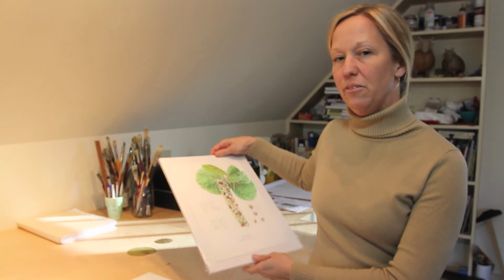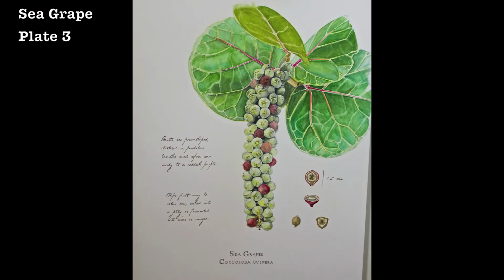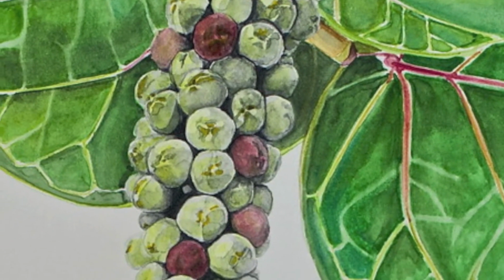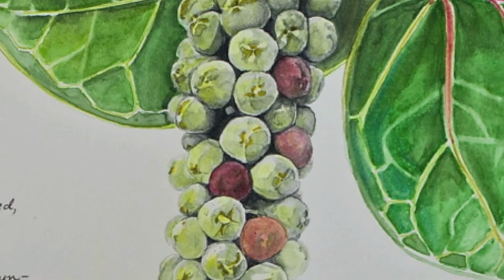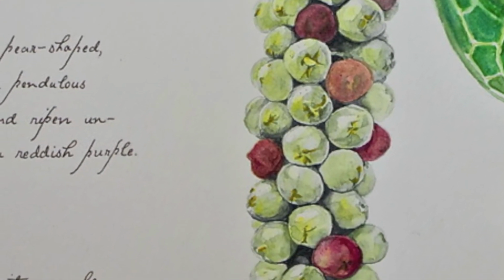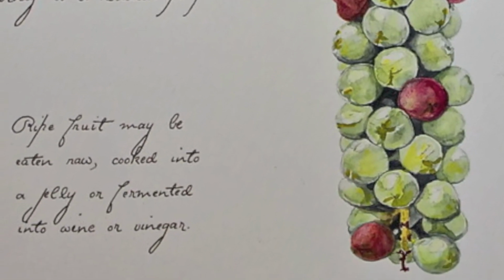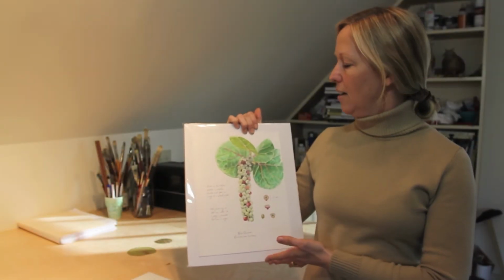So the third and final piece in the series focuses on the fruit. Sea grapes are not a true grape, but the first Europeans who encountered them thought they were and named it such. The fruit is something that can be eaten by people. When it's ripe, it turns a reddish purple color and you can eat it raw. It can be made into jellies, it can be made into wine. Some people make sea grape vinegar.